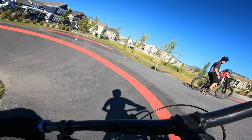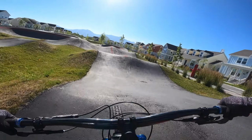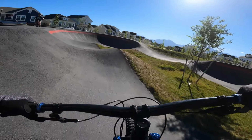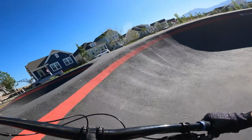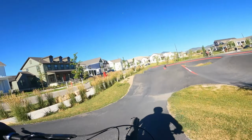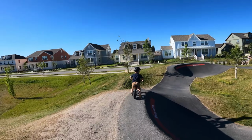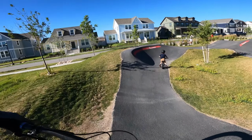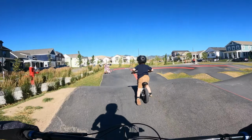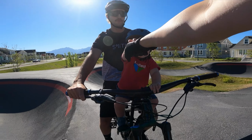I do know that this area of Daybreak can get very crowded, especially with kids on scooters and tons of kids on bikes. We've come before where there's like quite a few older kids here. So just so you're aware, if you do have younger ones, it might be a little hard to bring them when it's crowded like that. We came in the early morning, so there wasn't a lot of people there, but just something to be aware of.